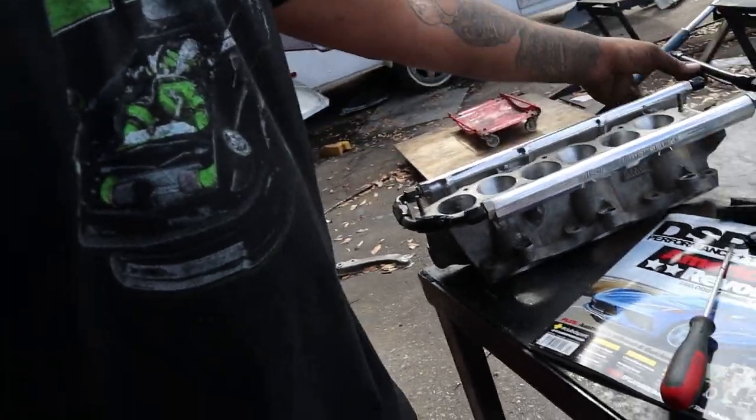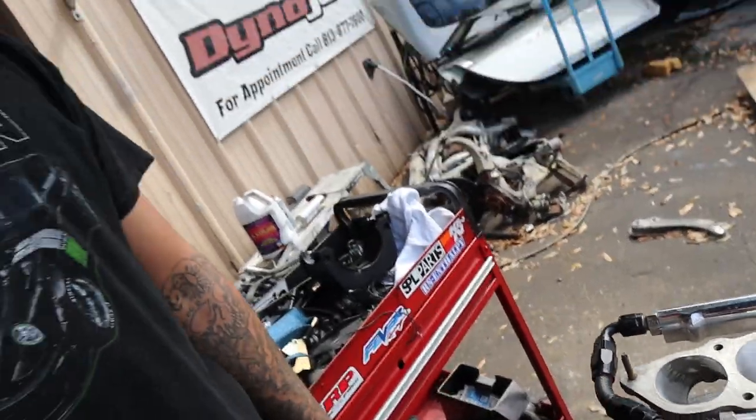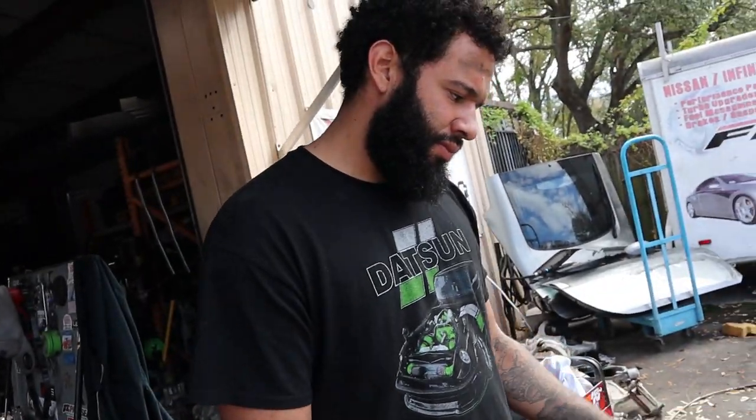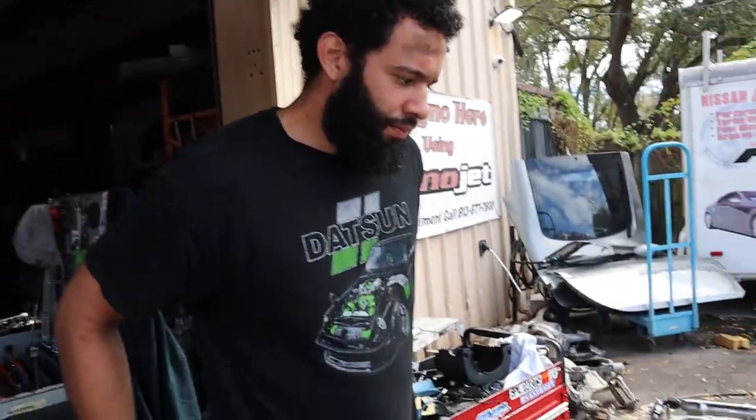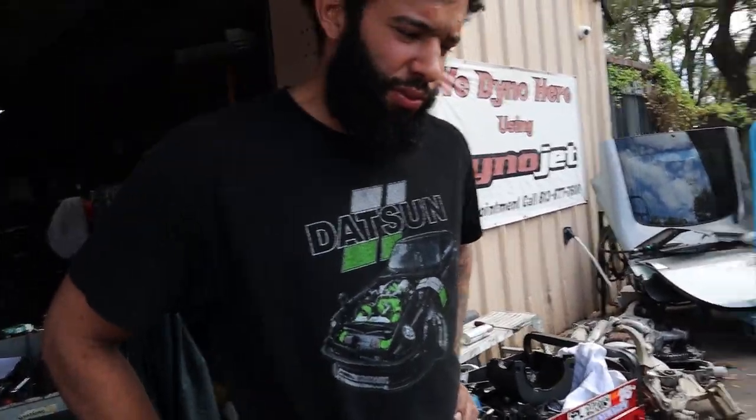Where'd you get that crossover line from? I made it. Really? Yeah, I make all this stuff. I tried so hard. I was doing it for my supercharged setup because I got the CJM fuel rails. And I couldn't find anywhere to be able to make this kind of line. Oh, I make them in-house. I do it all here. So if you need them, just let me know.